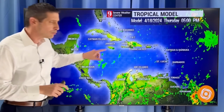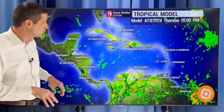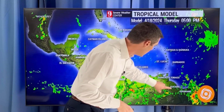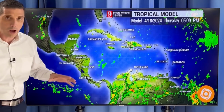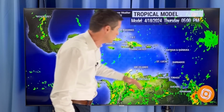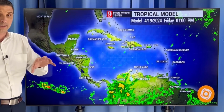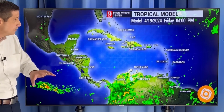But spotty showers are still possible in our northern sections. We had some rain overnight in parts of Jamaica. Over here, Guyana and Suriname, it was so wet yesterday for some of us. Well, that's some of the moisture that's going to try to lift to the north, getting very close to Trinidad and Tobago. So I'm going to zoom down in a second into the southeastern Caribbean as well.